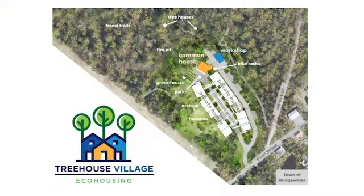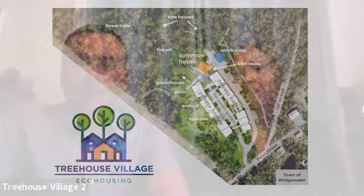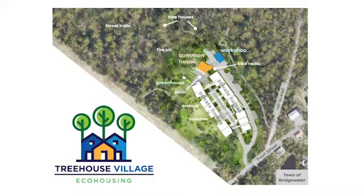This is the site plan. If you want to see where this is in the context of the overall property and of the community of Bridgewater, check out our video on the location of the project. This site plan is showing about a third of the property. There's a large wooded area to the upper left-hand side of the map that's not being shown right now. What we're zooming in on now is the built environment and the areas immediately around it.